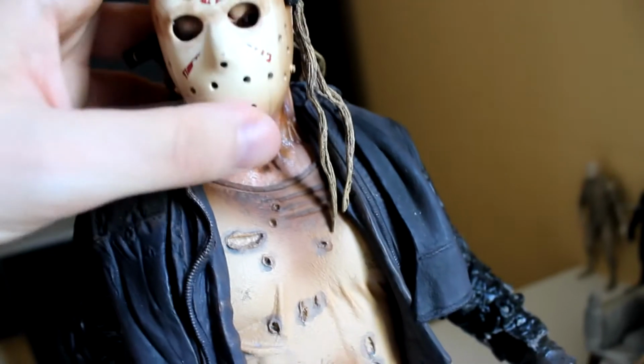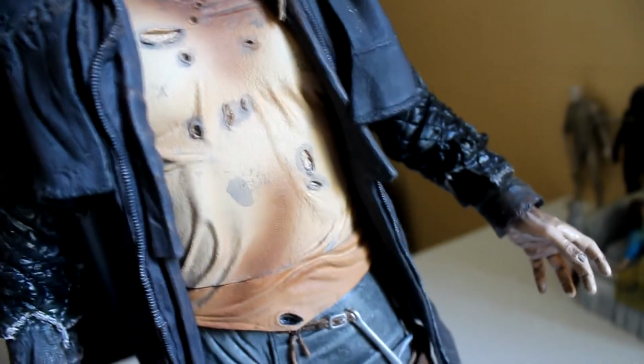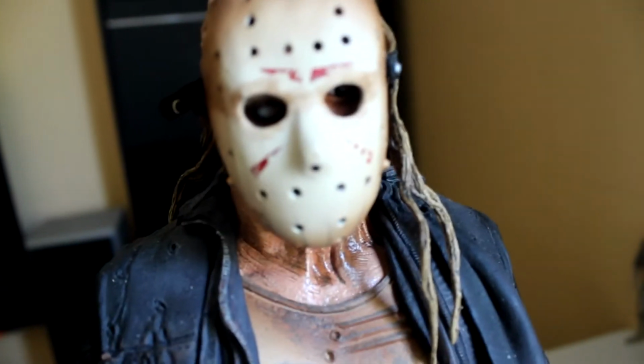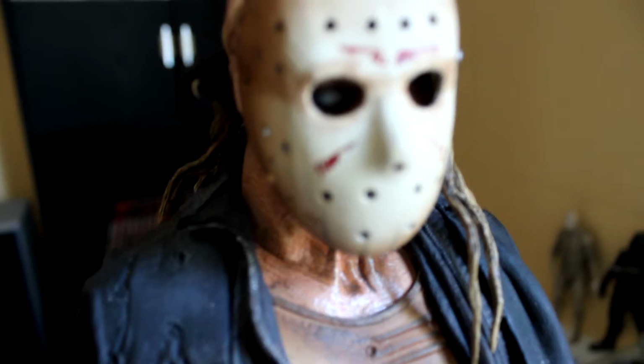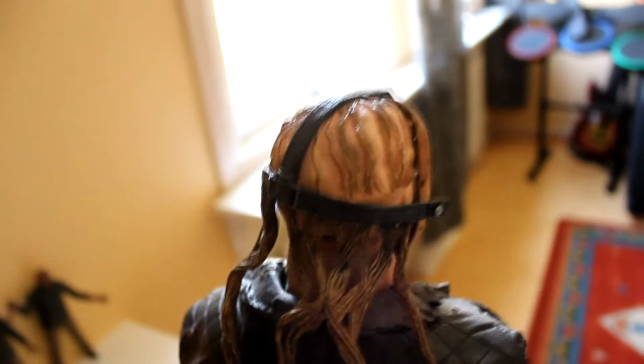But overall a pretty cool figure, I think. I like actually seeing that there's depth to the mask. You can actually peer in at his eyes, and there's sort of depth. There's shadow between his eyes and the mask, so that's a nice touch. But yeah, that's pretty much it for that figure. It's again a very large display piece, huge old machete. You can switch it out with the Sackhead Jason. But yeah, very nice figure overall.